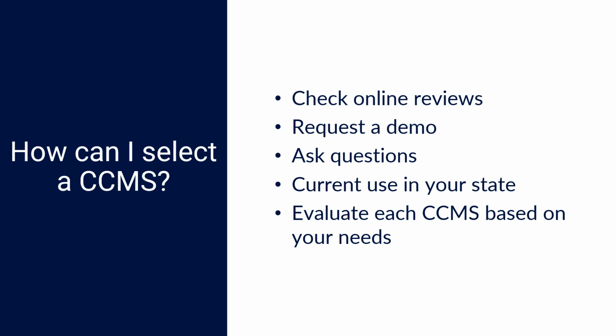Rather than asking, "Can the system do XYZ?" ask them to show you how the system does XYZ. That way, you leave each demo with a clear sense of how your most urgent business issues can be addressed with the benefit of automation.